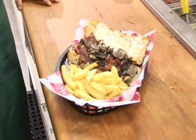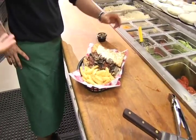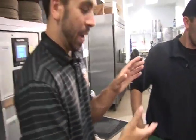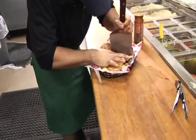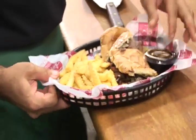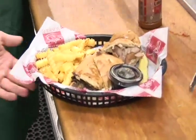Right here, we have one of our French dip grinders. It entails cheese, roast beef. When it comes out of the oven, we put sauteed mushrooms on it, cut it into four pieces, and we have some dipping sauce on the side, au jus sauce. And right there, that should fill you up. If that doesn't fill you up, we have an 18-inch that'll actually do the job for you. This place is unbelievable. The food is outstanding. Good times, good food, great place to come.